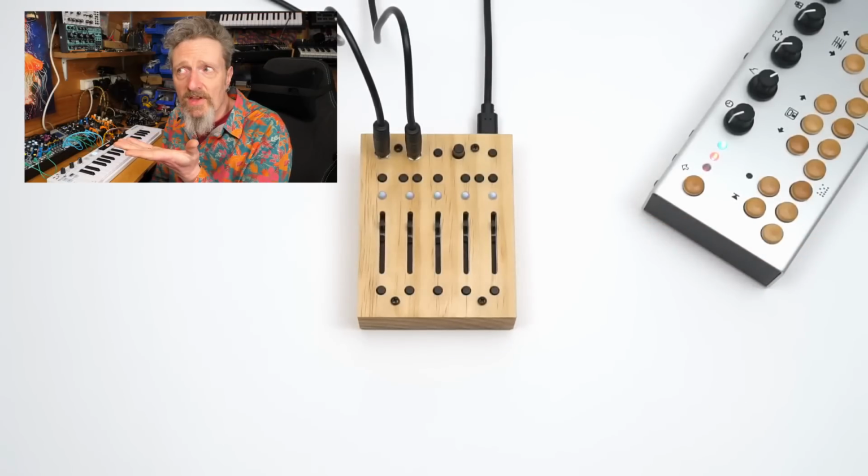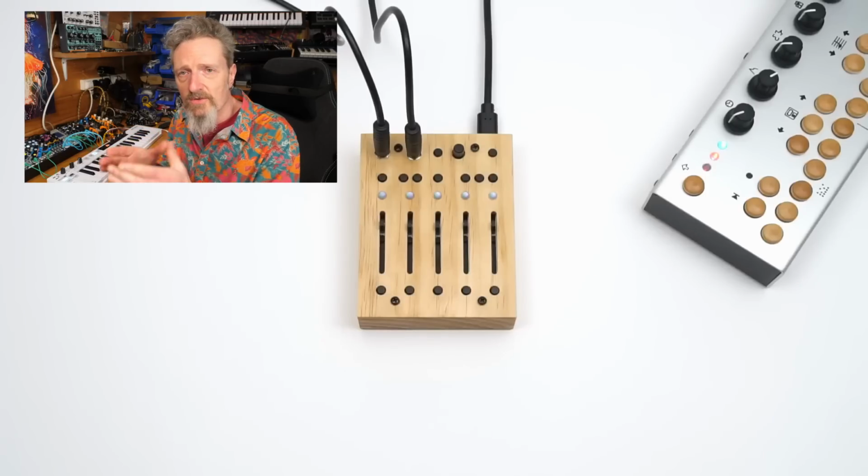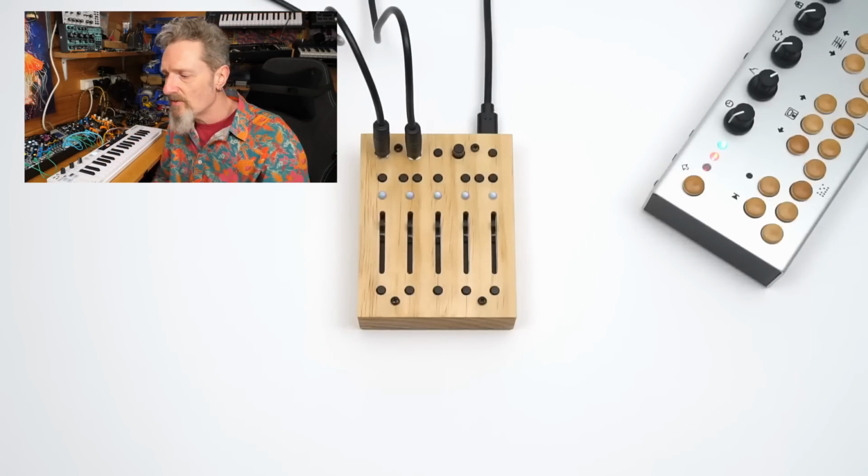Talking of Critter and Guitari, they've just released a very interesting wooden box. It's called 5 Moons. It's a 5-channel multitrack. So think of it as a Porter Studio, but without the cassette. It's all internal. You've got 5 sliders and a few buttons on the top.